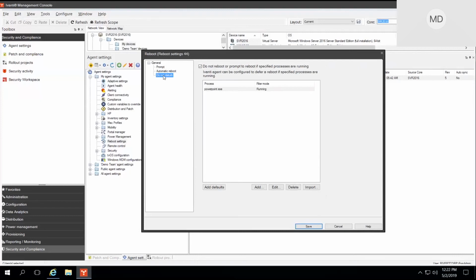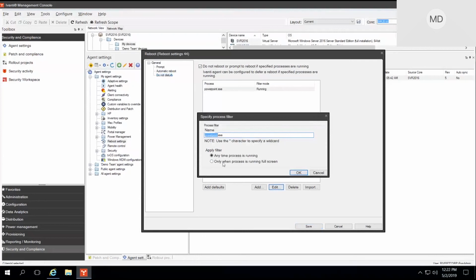So there are settings now. This is what Ivanti came up with, allowing you to defer if certain actions are running on the machine. Things like executables. So PowerPoint, if PowerPoint is running, in terms of any processes running, or when you went in full screen, do not do anything with that machine.